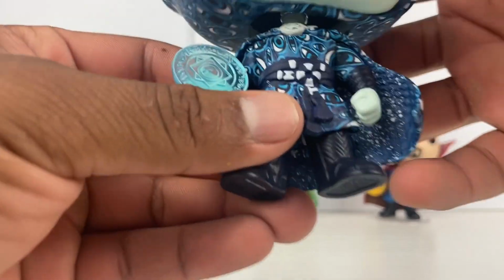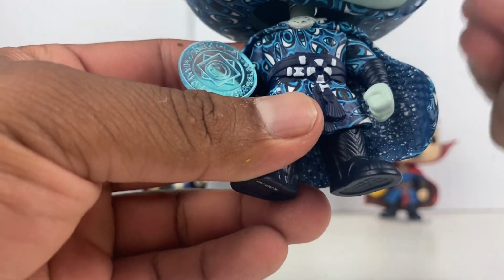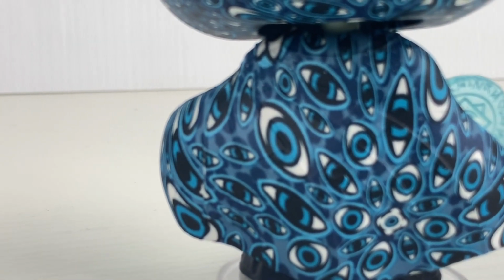So here we have the Chase variation, and I thought it was just blue designs, but it turns out they're actual eyeballs. Just look at that. Very, very cool. Again, here we're going to have a comparison.